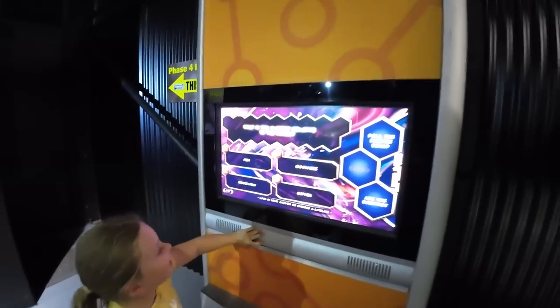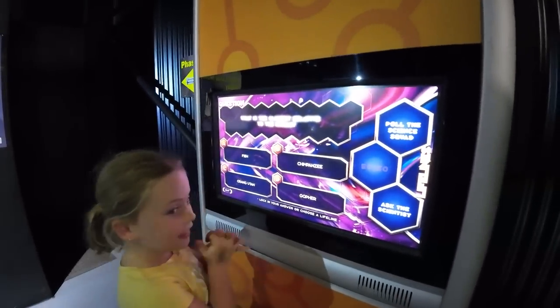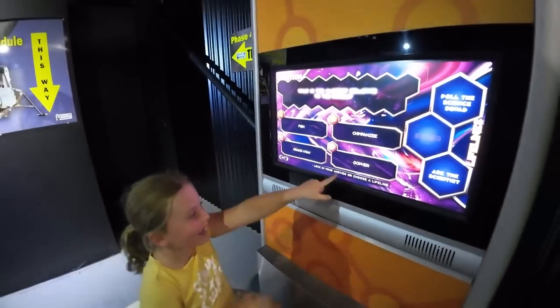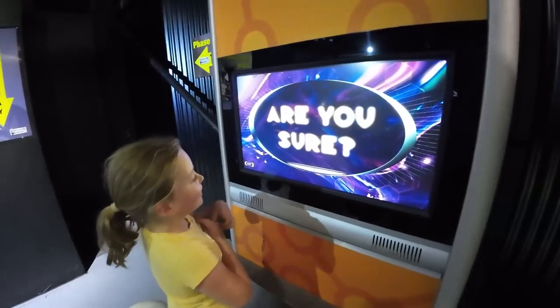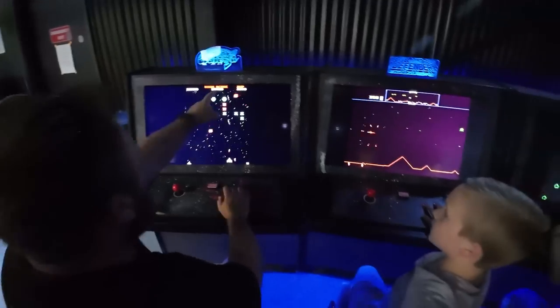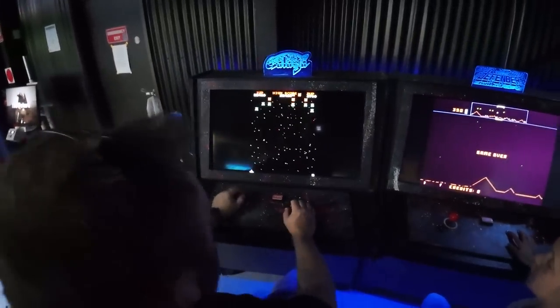Closest relative to the human. Fish, chimpanzee, orangutan, or I don't know what a gopher is. Fish? No. I reckon a chimpanzee. This one? Yeah. Are you sure? Yes. Well, that's correct. Is it actually? Yeah, 20. Really? It's only 20. There you go.